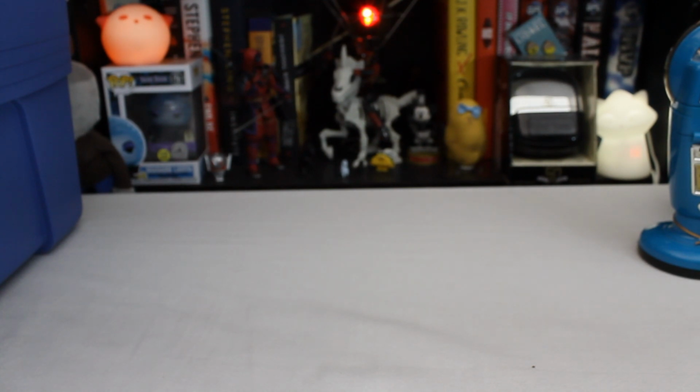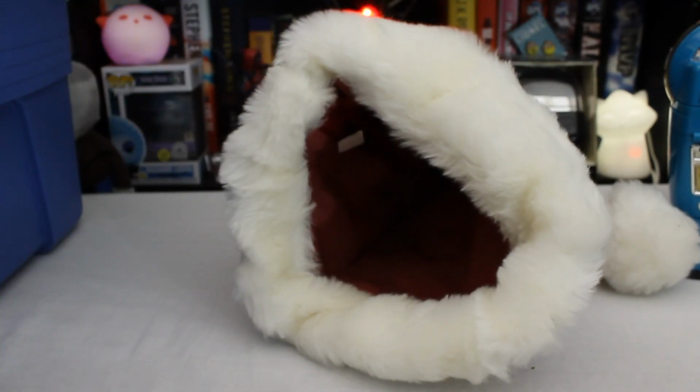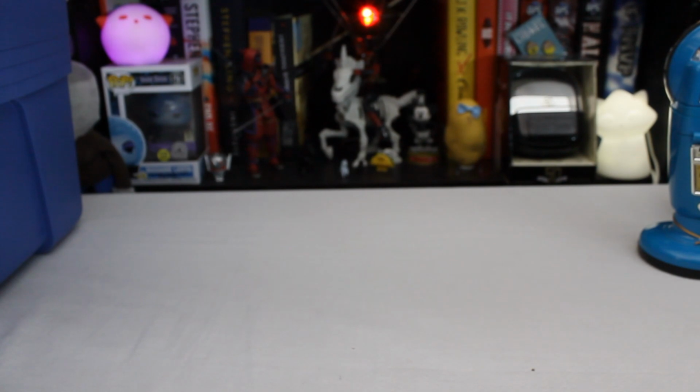We've got an extremely old Santa Claus hat. Don't know why. Maybe I'll go with that one with the Christmas stuff. Maybe I will toss it in the rubbish. I don't know yet. Probably go with the Christmas stuff, let's be honest.